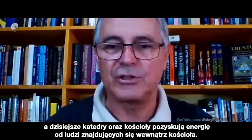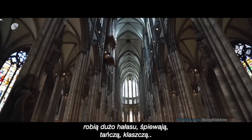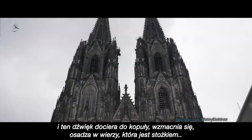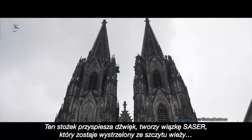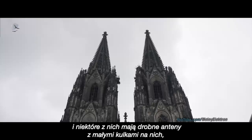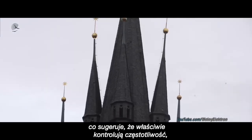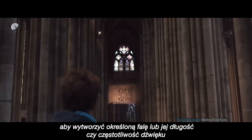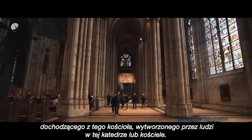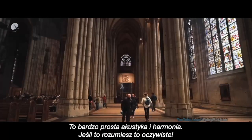the people being inside the church. You put a whole bunch of people inside a church or a cathedral, they make a lot of noise, they sing, they dance, they clap, and that sound goes up into the dome, it amplifies it, puts it into the tower, which is a cone. That cone speeds up the sound, it creates a laser beam, and that laser beam gets shot out of the top of the tower. And then some of the tops of the towers have little antennas with little balls on them, which suggests to us that they're actually controlling the frequency or creating a specific wave or wavelength or frequency of the sound coming out of that church that's created by the people in that cathedral or the church. This is just very simple acoustics and harmonics. If you understand it, it's a no-brainer.